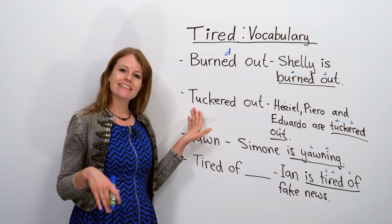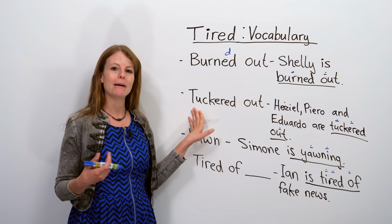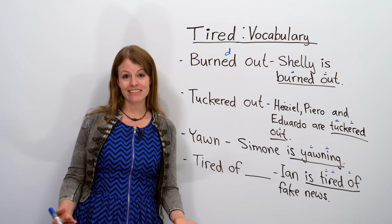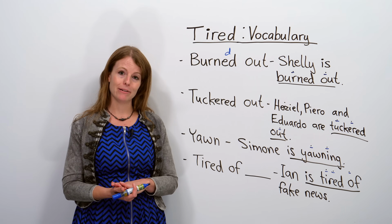The next word, tuckered out. We often use this when we're talking about children or babies or pets. When somebody is tuckered out, it means that they're very tired and almost ready to sleep.